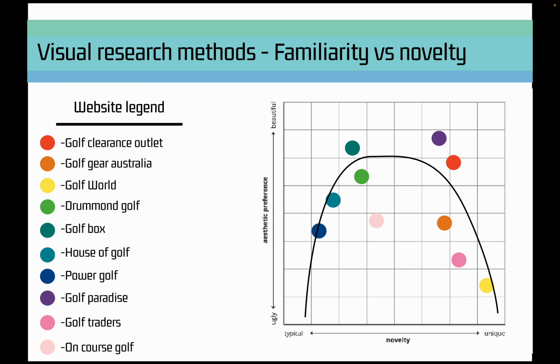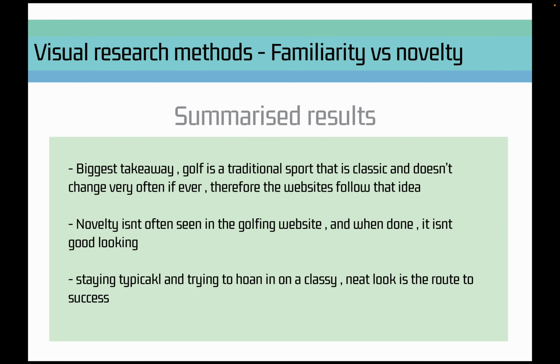Firstly, we look at the familiarity versus novelty visual research method, and we see that websites that had very typical layouts were the more beautiful, and the trend is that the more typical you have it, the more beautiful and efficient it's going to be. Golf is traditional and classic, and therefore the websites need to follow that idea. And novelty isn't often seen because when it's done, it's not done well, and needs to be classy.